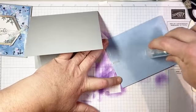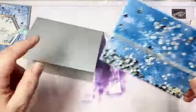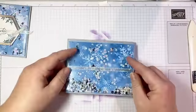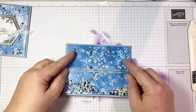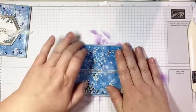You like that idea, Deb? That was actually one that I did years ago, and then there was a demonstrator who demonstrated during Onstage, our recent convention, and she did a card using this technique, and I'm like, oh yeah, I forgot all about that. It's kind of fun.